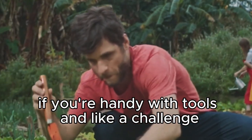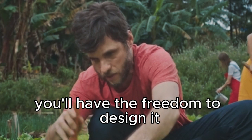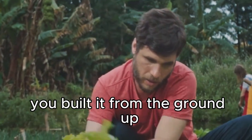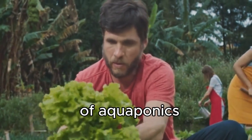If you're handy with tools and like a challenge, building your own system can be a rewarding experience. You'll have the freedom to design it exactly how you want, and the satisfaction of knowing you built it from the ground up. Plus, it's a great way to learn more about the mechanics of aquaponics.